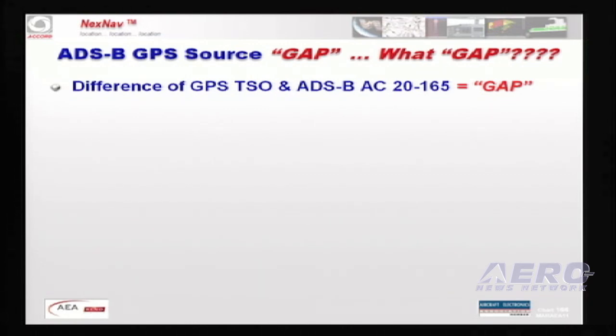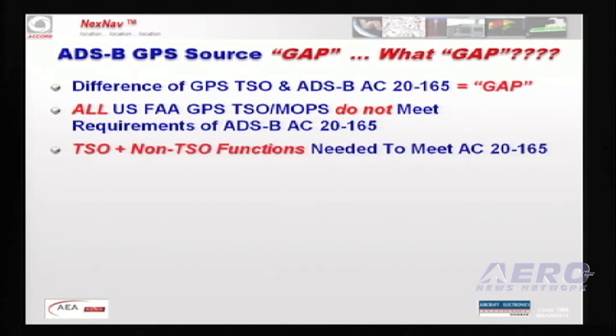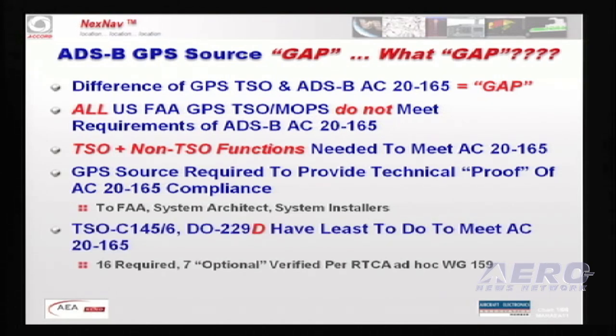What it basically means is that all the straight TSO'd GPSs do not meet the requirements of the new advisory circular for ADS-B. But you have to add non-TSO'd functions to your certification to meet the advisory circular. Anyway, as the GPS supplier we're required to provide proof that we actually do it to the FAA, the system installer, and architecture. And the easiest one of all of the GPS TSO standards to do is the latest TSO 145C and the new MOPS.